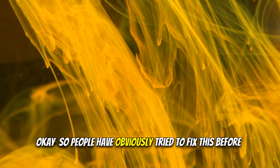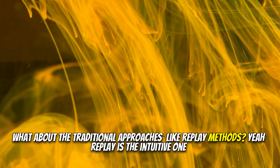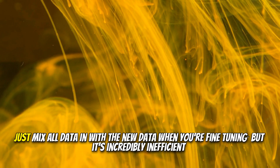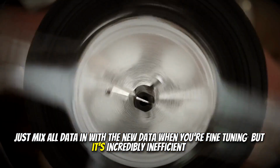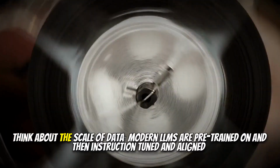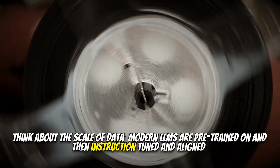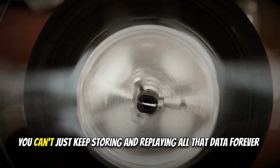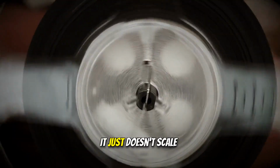Okay, so people have obviously tried to fix this before. What about the traditional approaches, like replay methods? Yeah, replay is the intuitive one. Just mix old data in with the new data when you're fine-tuning. But it's incredibly inefficient. Think about the scale of data modern LLMs are pre-trained on and then instruction-tuned and aligned. You can't just keep storing and replaying all that data forever. No way. It just doesn't scale.